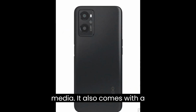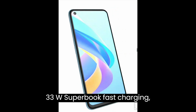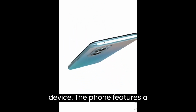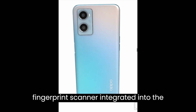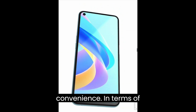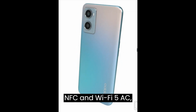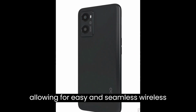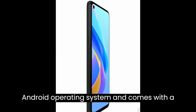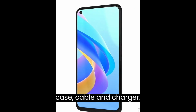It also comes with a 5000 mAh battery that supports 33W SuperVOOC fast charging, ensuring you can quickly recharge your device. The phone features a fingerprint scanner integrated into the power button, enhancing security and convenience. In terms of connectivity, the A96 supports NFC and Wi-Fi 5 AC, allowing for easy and seamless wireless connections. The phone runs on the Android operating system and comes with a SIM eject tool, manual, protective case, cable, and charger.